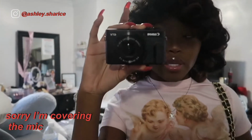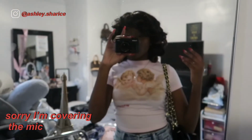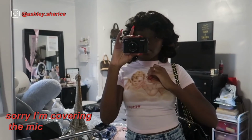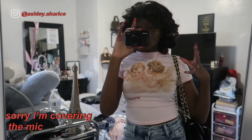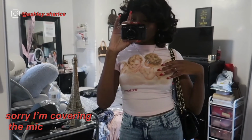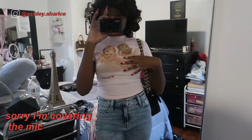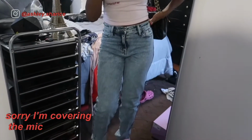So this is my outfit. I wish I had really good lighting over here because it's dark this way, but this is my outfit for the selfie museum. I still have to change my necklace, but anyways, I have on this pink crop top and this is from Shein. Everybody used to wear this last year. And then I have on these jeans.